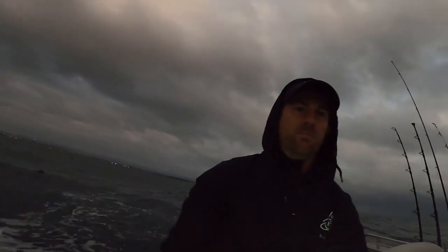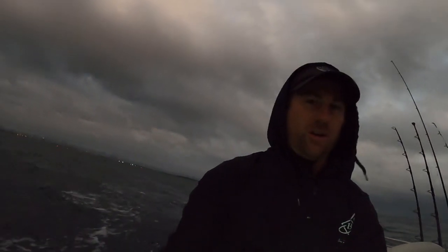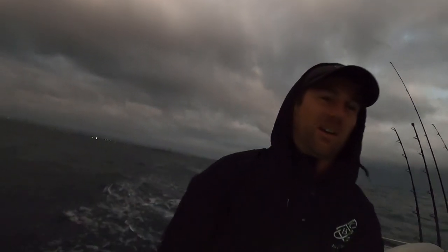Roughing it out here this morning. Crossed the seaway on the low tide, which probably wasn't the best idea. Guess I was led astray a little bit by the apps, which said it was pretty much no wind and about a metre of swell. Yeah, it's probably about double everything. So it's going to be a very wet morning.